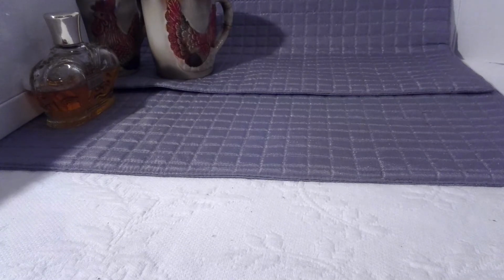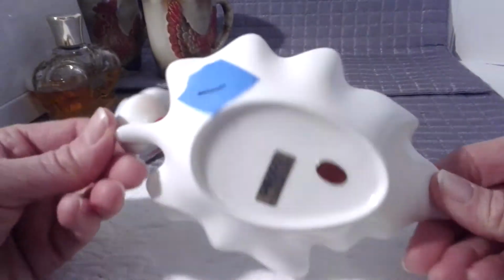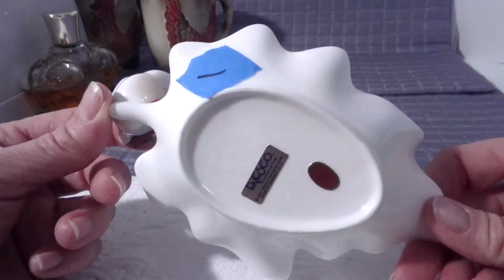So then I had a couple smaller little items. We went to an estate sale, and we ended up going back the next week, and I don't have that stuff with me right now to show, but I bought a couple little items. This was $1. This person had a lot of little trinkets and stuff.